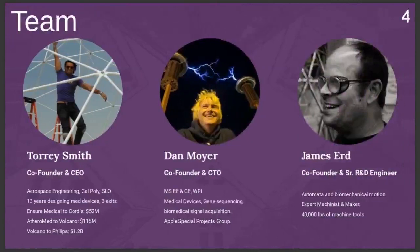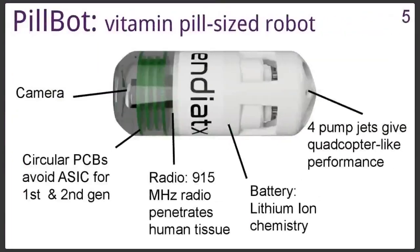I've been designing medical devices for 13 years in the San Francisco Bay Area, and I have 3 successful companies behind me. My best buddy, Dan Moyer, is a brilliant electrical engineer and computer engineer doing all of our circuit design. And finally, our third guy, James Erd, is a master machinist and maker. He's really a renaissance man.